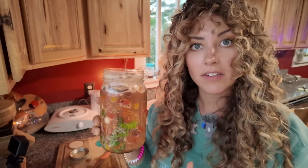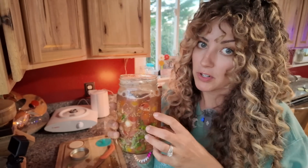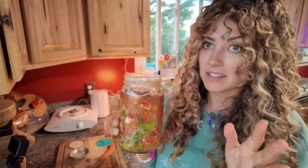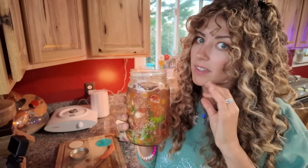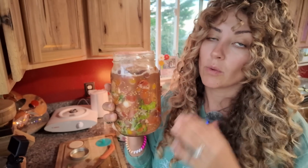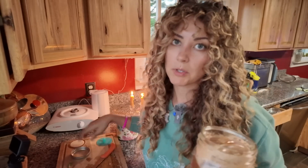Once it's done fermenting, you just pop it in the fridge, and this will last many, many months at a refrigerator temperature. This will easily last me all winter. Obviously, I'm going to eat the jar before winter's over, but I've had ferments last a year. Now, softer fruits like this don't last as long. Sauerkraut lasts a long time because it takes a long time to break down the fibers in the cabbage anyway.